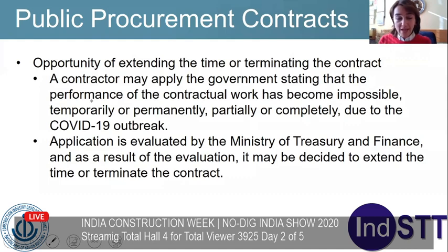One of the first actions was about public procurement contracts. The government gave the opportunity of extending the time or terminating the contract. According to this, a contractor may apply to the government, stating that the performance of the contractual work has become impossible, temporarily or permanently, partially or completely, due to the COVID-19 outbreak. This application is evaluated by the Ministry of Treasury and Finance. As a result of the evaluation, it may be decided to extend the time or terminate the contract.